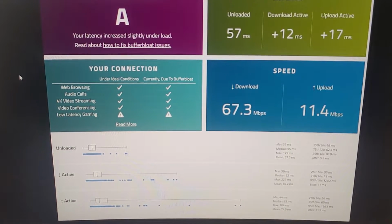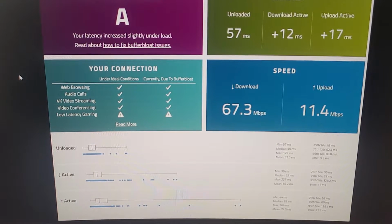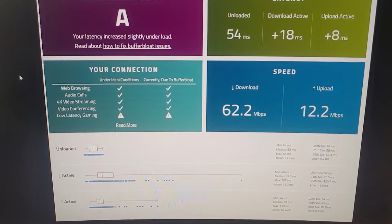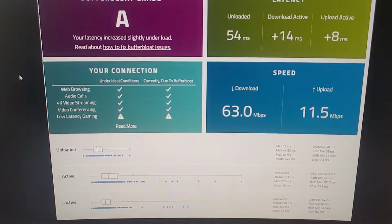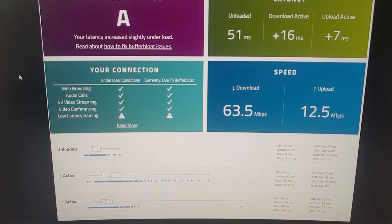Here's another wired test with a pass-through. This is with the bird feeder running, so a constant upload of 10 megabits per second. These are my new QoS settings where I cap it at around 80 download and 15 upload. Same test number 4, same test number 5, same test number 6. So really decent latency when a download or upload is active through this test.